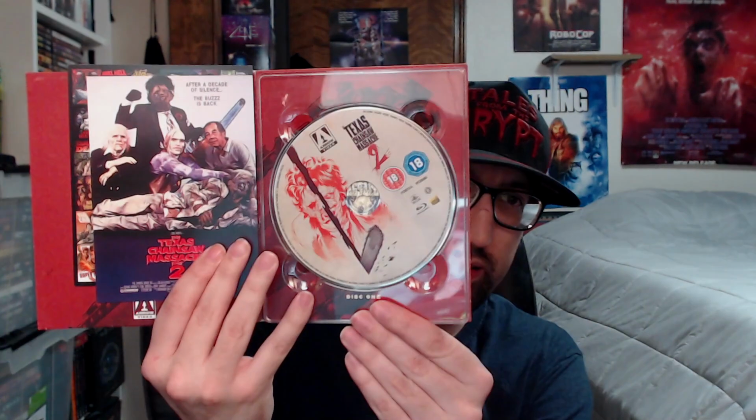So this one, it's got a booklet here about Texas Chainsaw Massacre 2. Got a bunch of photos and essays and interviews and stuff. And this, I believe, yeah, this is disc 1. Comes with a little card here, little mini poster. This is a limited edition, pressing number 3199, I guess. And this is what the disc looks like.